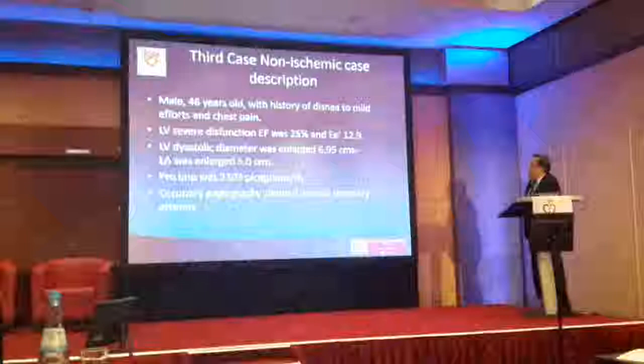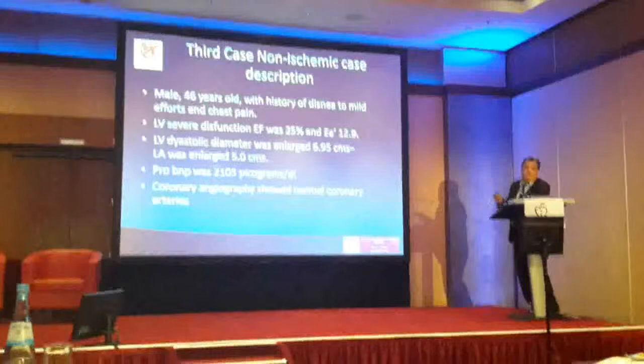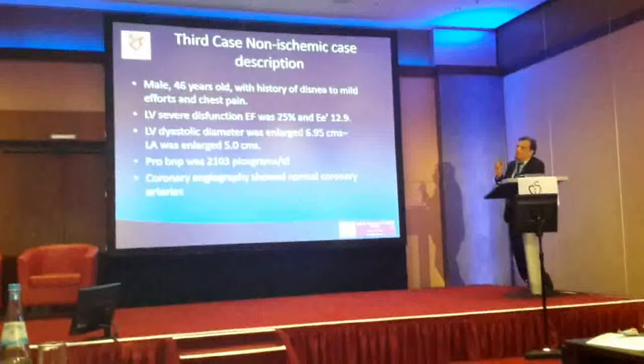The third case is a non-ischemic case, dilated cardiomyopathy. The before case was ischemic. Now we are going to compare the balloon in ischemic against non-ischemic.